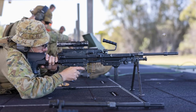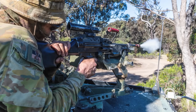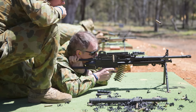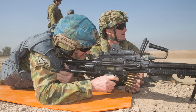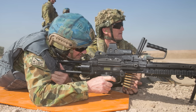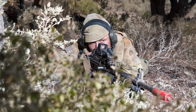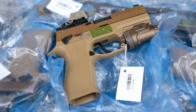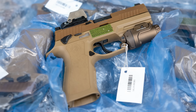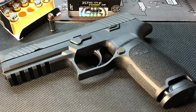The other 2 members of the infantry section each have machine guns, either the F89 Minimi light machine gun or the 8.2 kilogram Maximi. This is the larger version of the Minimi, chambered for the more powerful and longer range 7.62 by 51mm rounds. Each soldier in the section also carries a 9mm Browning high-power pistol. However, this will soon be replaced by the new F9 pistol, which is based on the Sig Sauer 9mm P320.